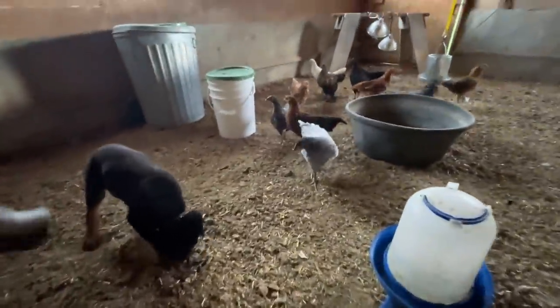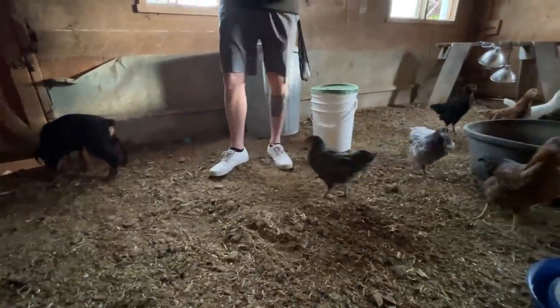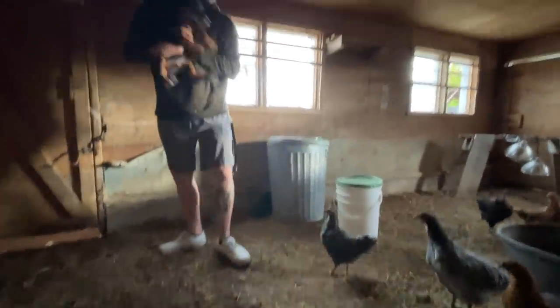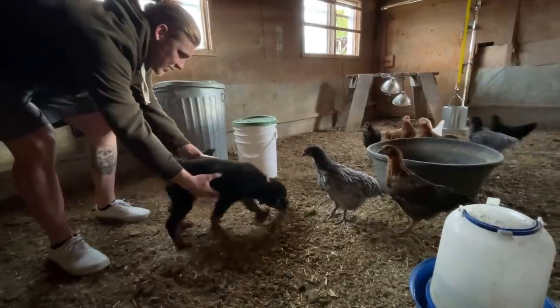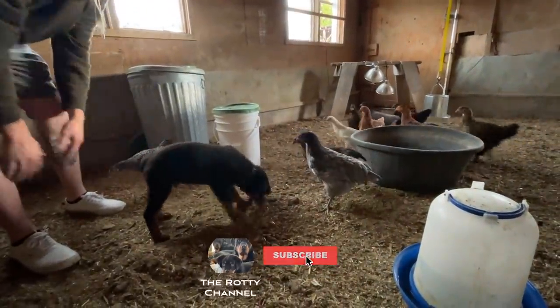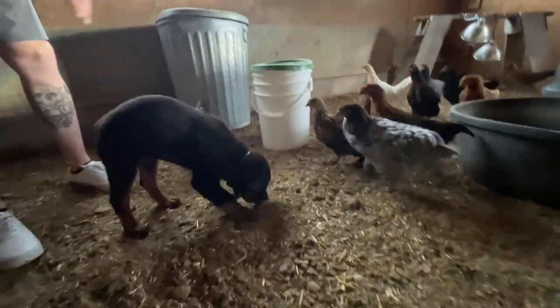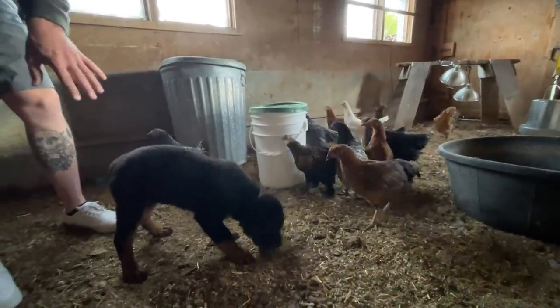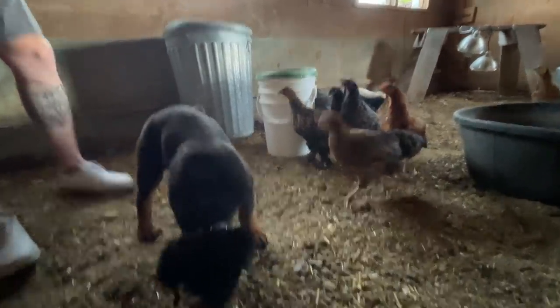They're getting so big. Junior's not really showing these guys any attention. Let's kind of get him introduced a little bit so he's not scared of them. What do you think? I think he's more interested in the new smells, but it looks like the chickens maybe are a little interested in him. Because he's just as fluffy as the chickens, maybe. I don't know. Good. You can attack him. Look. Watch out.